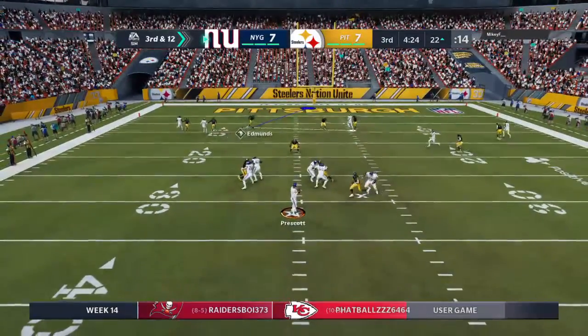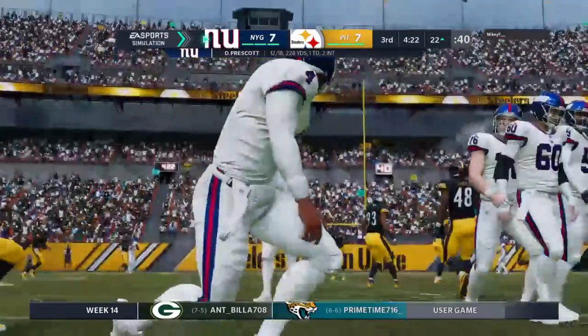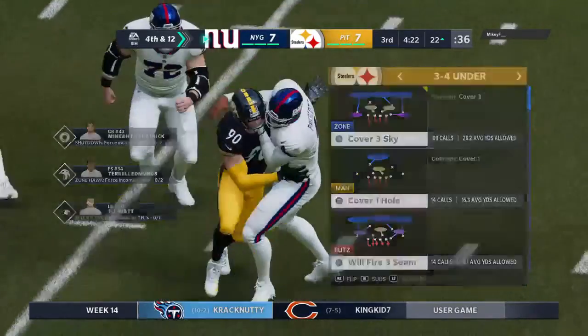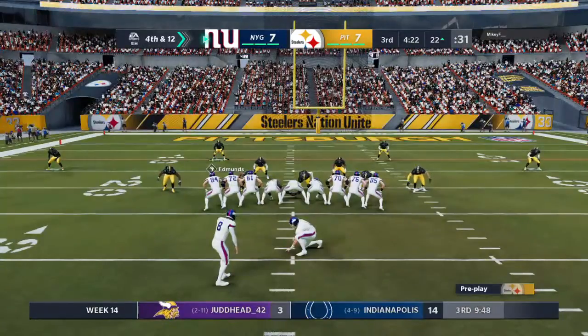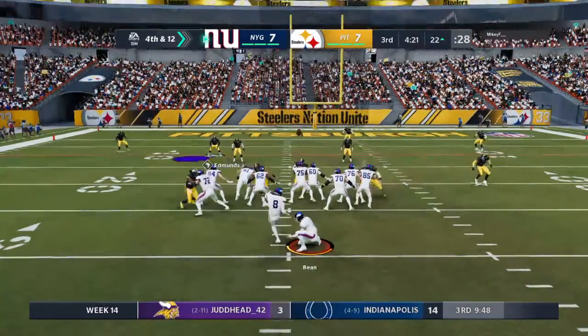On 3rd down, it's Prescott. The Steeler defense locked in, forcing an upcoming 4th down. How about this defense? They came up with a couple big plays in this sequence, and none better than the one right there, forcing the incompletion and bringing up 4th down. On for the field goal. A 39-yard attempt.